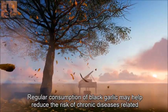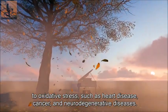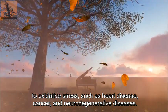Regular consumption of black garlic may help reduce the risk of chronic diseases related to oxidative stress, such as heart disease, cancer, and neurodegenerative diseases.